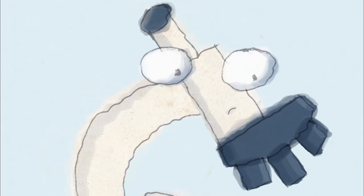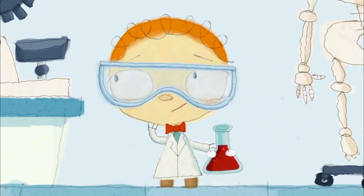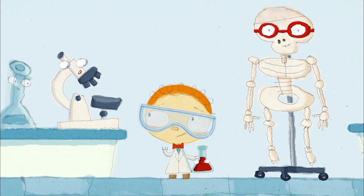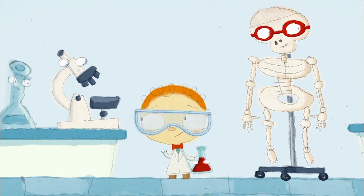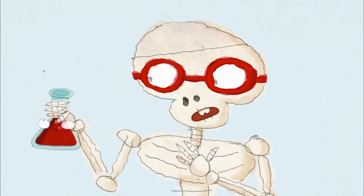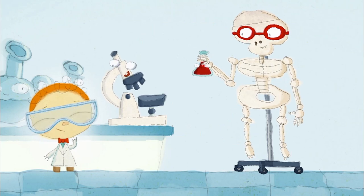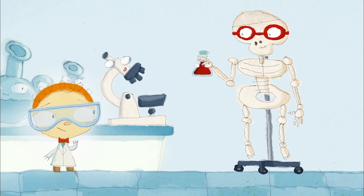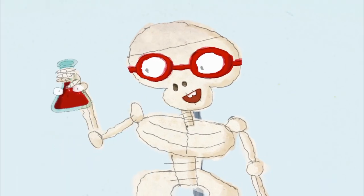Stop, Henry. That's far too dangerous. You mustn't drink something if you don't know that it's safe. But if I don't do it, who will? What? Me? Really? Are you sure this is safe, Microscope? It's okay, Henry. He's made of plastic, aren't you, Skeleton? That's right. Don't worry about me, Henry. Bottoms up.